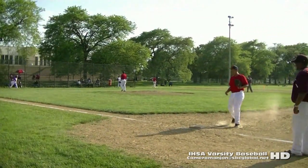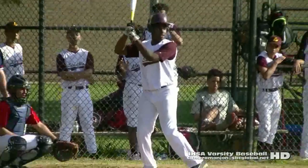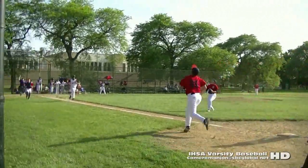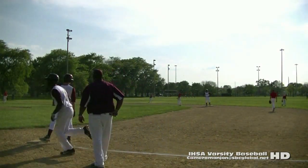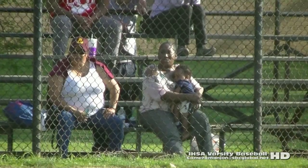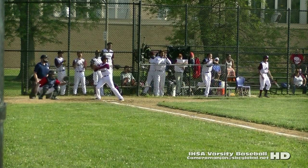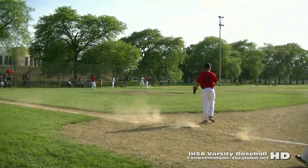Oh, there's a drive, third baseline, but foul. Here's the 1-2. Pops him up. Foul territory, caught. One away. Oh, there's a chopper back to the mound. The throw first to get the force for out number two.